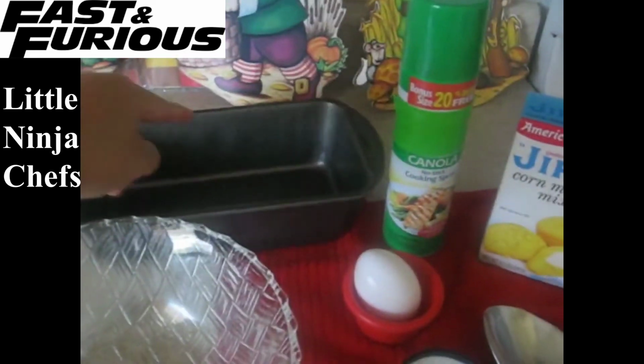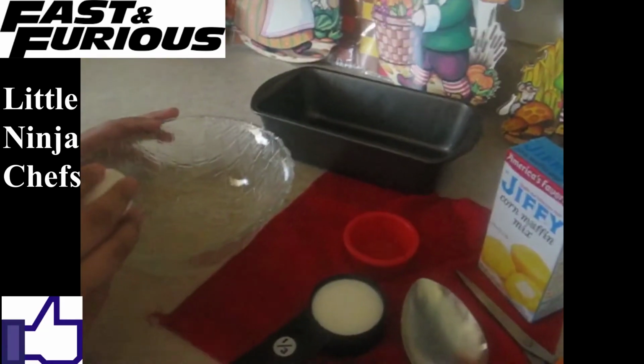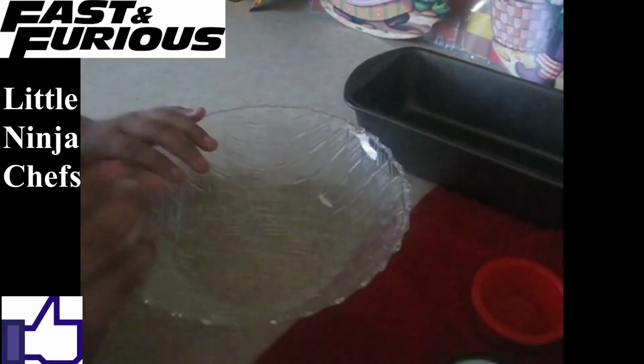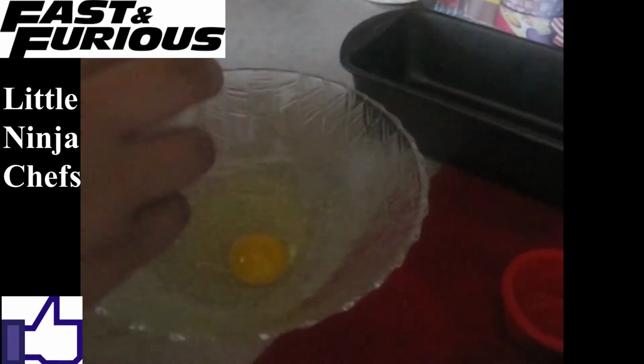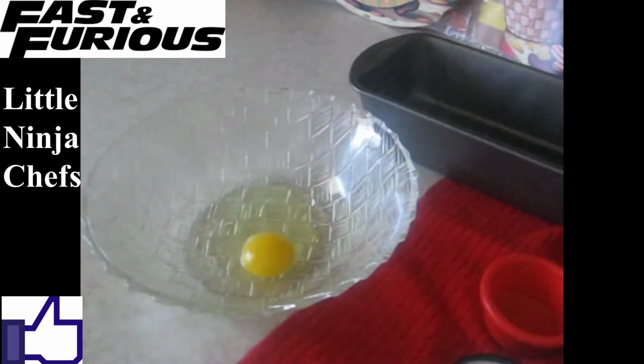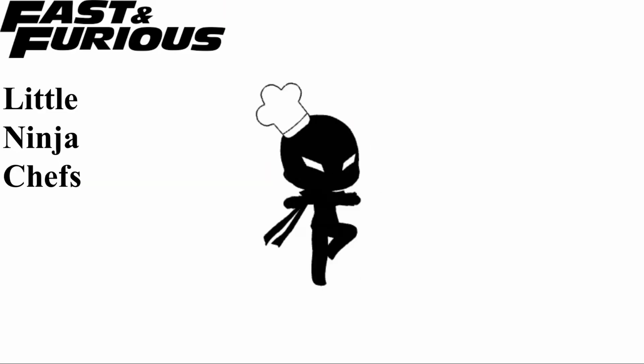We're going to go ahead and grab the cooking spray and spray our baking pan. Alright, little ninja chef is right here with me. Show me your skills cracking the egg. Alright, excellent skills, little ninja chef. Little ninja chef is in control.